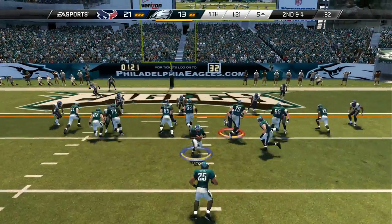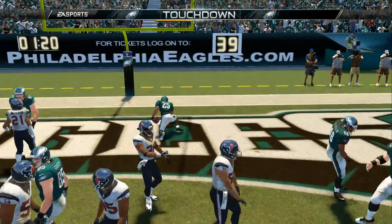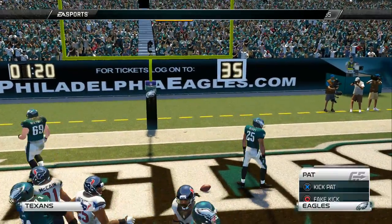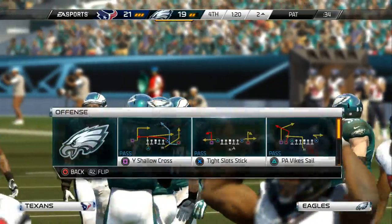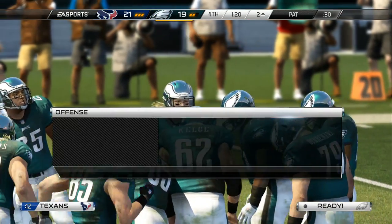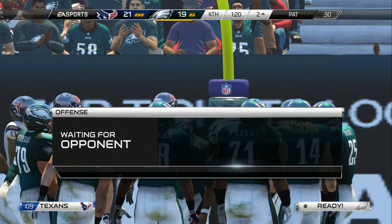Offense lines up here. McCoy is handed the football. Touchdown. This game is tight. Oh, that's a nice late touchdown. You're still losing, but you have a chance. It's under 2 minutes to go. You never know what's going to happen. Make the other team keep playing. That's what you did.